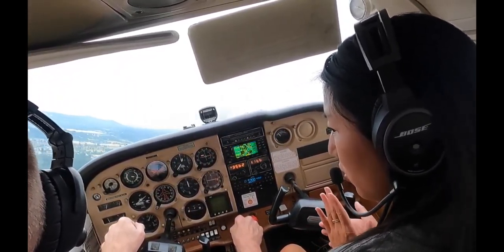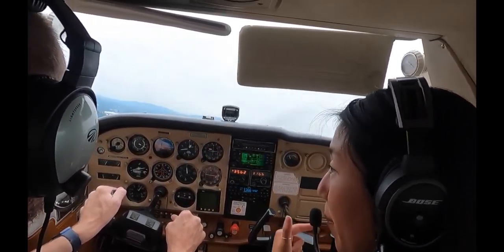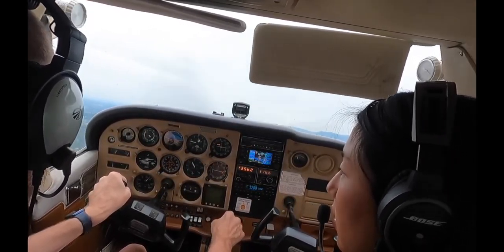Super soft today because the wind is a little funky. Yeah. But you landed on the back too. You almost landed on center line and you got back on there, which is the point. And you didn't touch the nose wheel. We didn't hit hard, right? That's what I want in our landing.